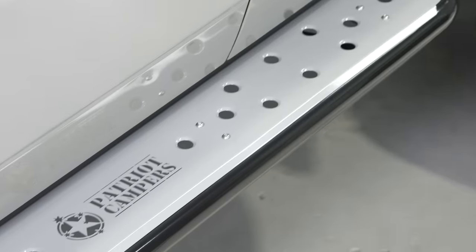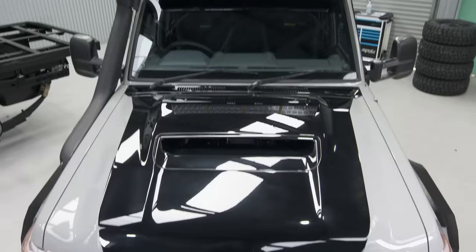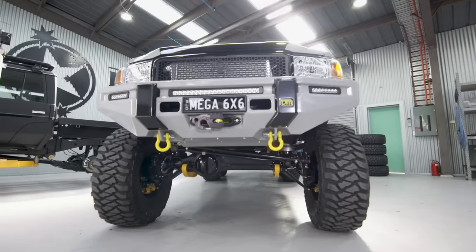We've gone away from the typical matte black Patriot Campers theme. For this one, we wanted something different. So we started with a full respray in a custom China grey. Nothing standard was ever going to suit, so we worked with TJM custom bar work to accommodate the wider track.